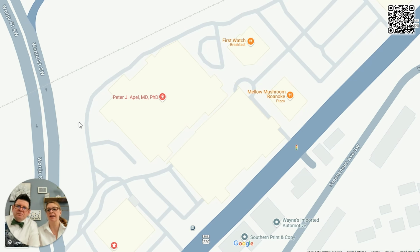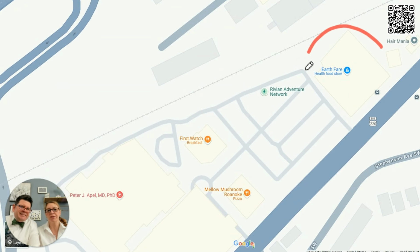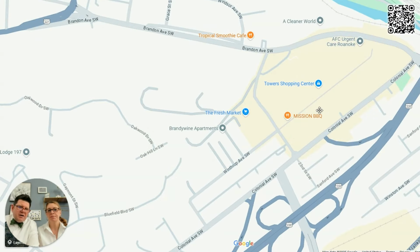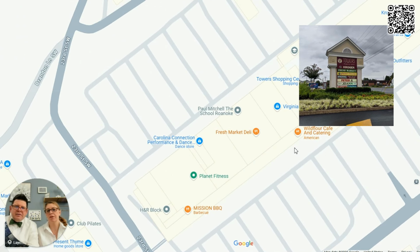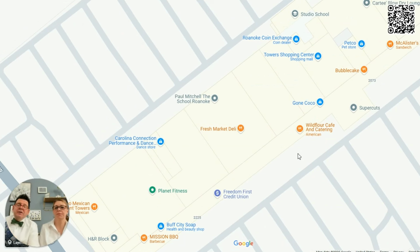Let's talk about shopping. I don't want to forget that, especially while we're right here. We've got Earth Fare. This is a great health food store if you're not familiar with it. And it's just super convenient to everything. And then if that's not enough, we've got Towers. Across the railroad track and across the interstate and 220 there, you've got Towers. Or you've got your Kroger, you've got so much. You've got the ABC store, Mission Barbecue, and lots of shops inside of there as well.